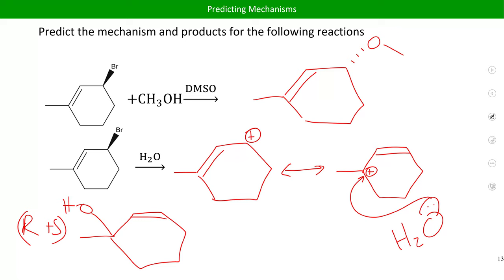So deciding whether it's going to go substitution or elimination, once you know whether it's first order or second order, that's a different set of variables, but that's a different decision-making process. We've already mentioned a lot of these. How can elimination be first or second order? Well, it can be concerted or it can be stepwise, right? If your first step is leaving group leaves and you make a carbocation intermediate, that's a first order reaction, regardless of if it's elimination or substitution. If it's E1 or SN1, the first step is identical for both of them, right? It's leaving group leaves. And if there's any rearrangement to be done, then you do that.